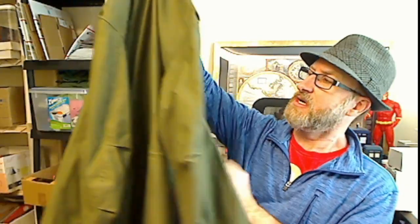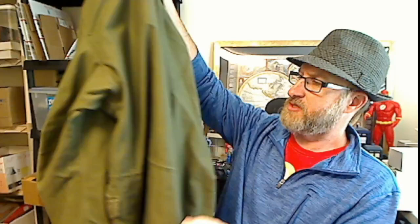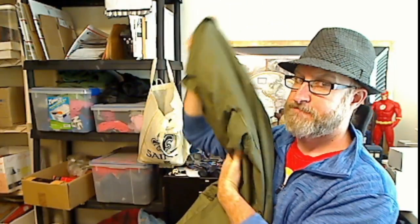This is 1955-56. Jacket, clean, no stains. This thing's in really good condition. This wasn't worn much. I was about to say this may have been surplus, but the guy has his name on it, so this is an SU jacket. This didn't see a lot of action, so this was an amazing find.